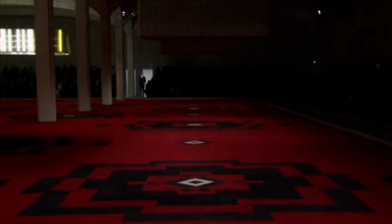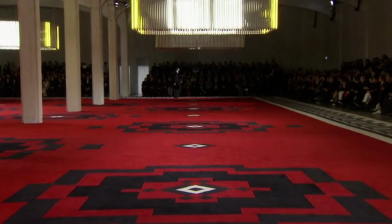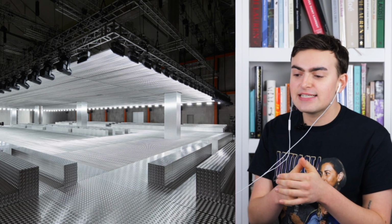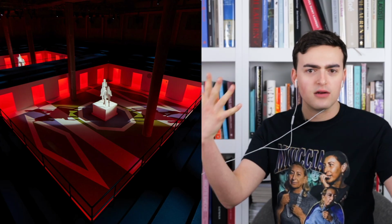I want to talk about the whole setting of the show because it's very, very important. First things first, for context, Prada holds all of their shows, usually, historically, in the Fondazione Prada, which is essentially a headquarters, sort of artistic space and campus that Prada has in Milan. And every single season they transform the show space into this amazing, all-encompassing set.